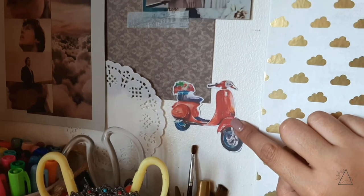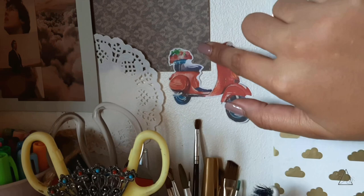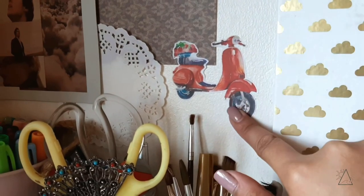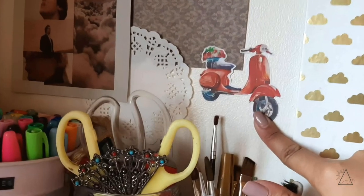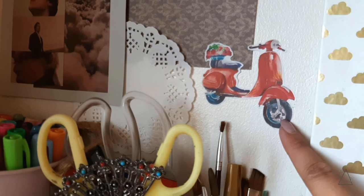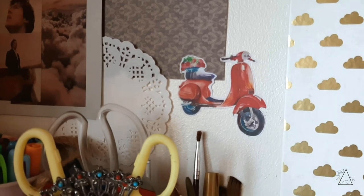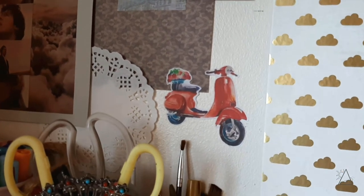I've always been a motorbike enthusiast since I was a kid. Not to the point that I know each and every specs, but I've always enjoyed the speed and the designs of motorbikes. My dad got me into it, and ever since the Lizzie McGuire movie, I wanted to own a Vespa, specifically just because it looks very vintage, and it's much easier to learn than the other ones. I printed this off on Pinterest. You just have to search watercolor Vespa, and there you'll have a variety to choose from.